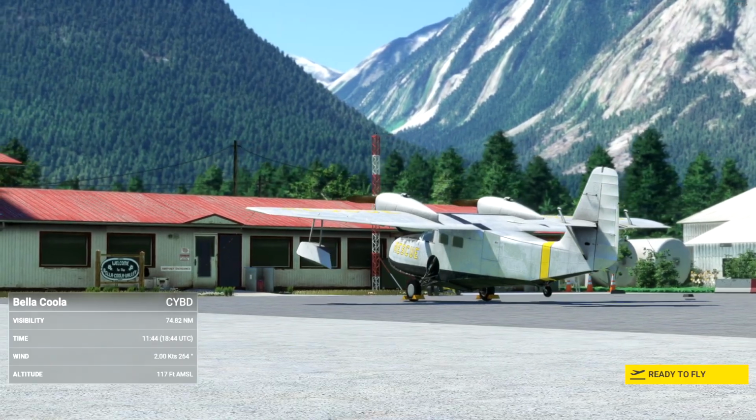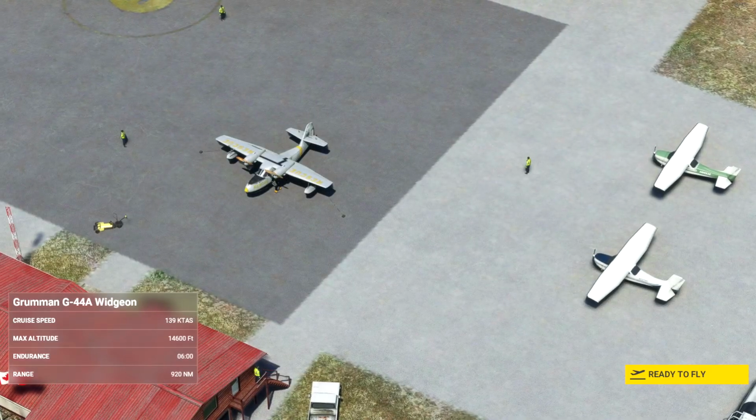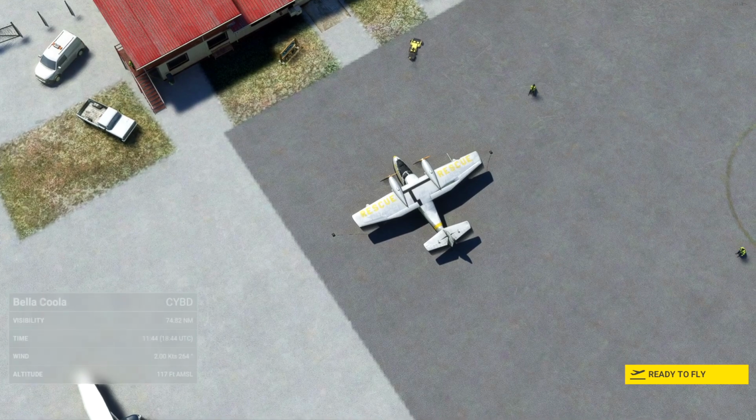Now, the Widgeon first flew in 1940, I think. It was used by the US Navy, Coast Guard, Army Air Corps, even the Civil Air Patrol, who actually claimed a kill on a U-boat in World War II with one. Yeah. Now, it's not exactly a powerful aircraft.